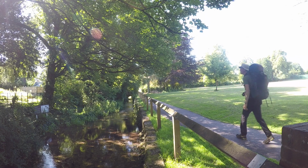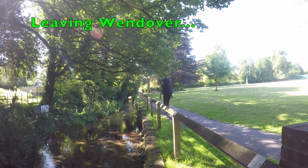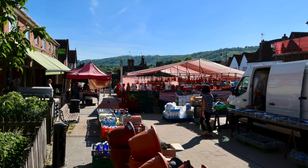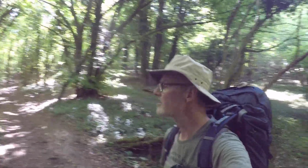Wendover was a great place to start the day. I packed up my tent and went down into the town, and then found breakfast and some supplies to set me on the trail for the rest of the day to Ivinghoe Beacon. So just leaving Wendover, and the trail has come through the suburbs and out into this lovely woodland.